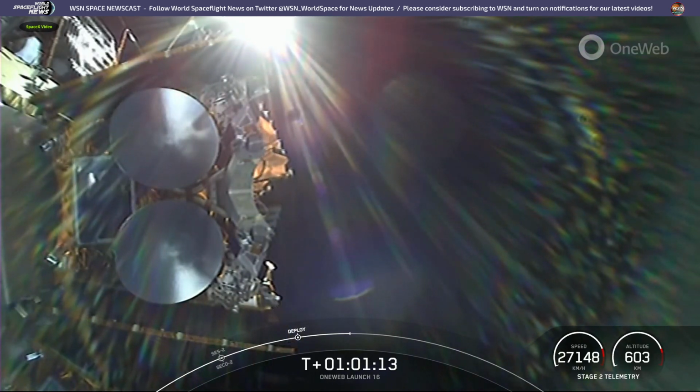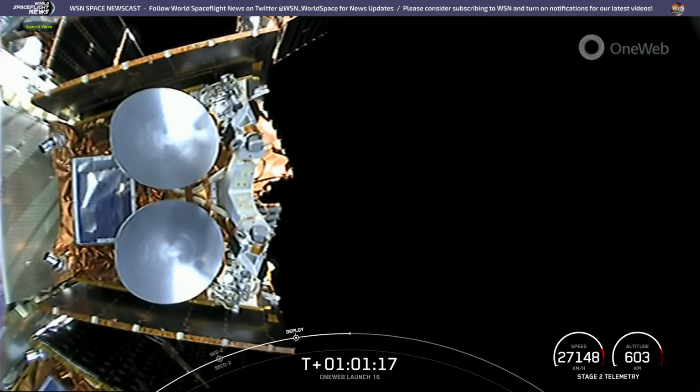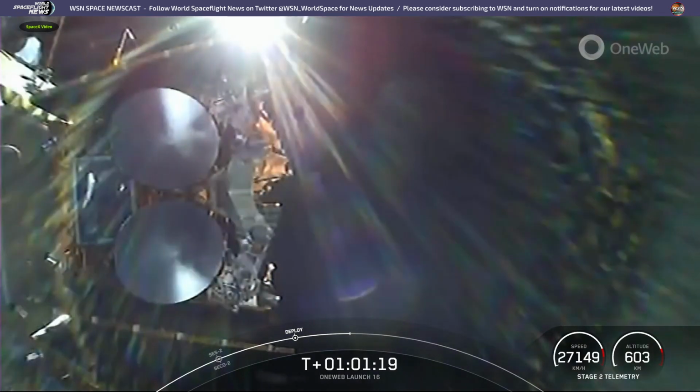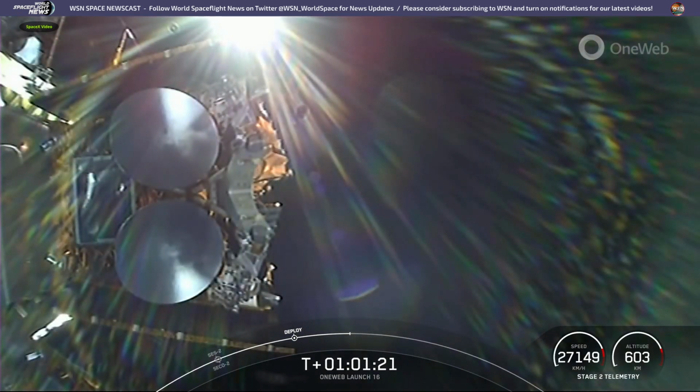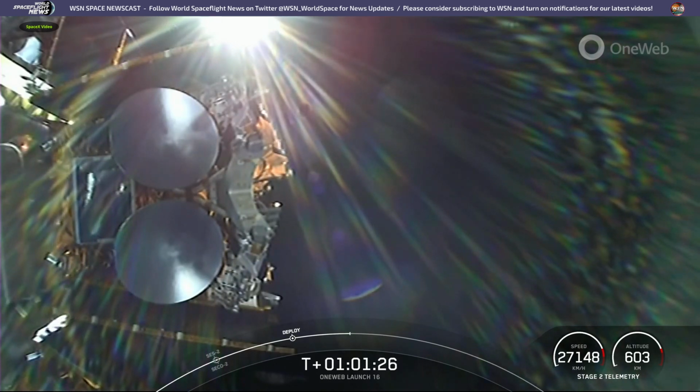OneWeb, Sat Charlie 1 and Charlie 5, separation confirmed. And another couple have been confirmed as well. That is 8 of the 14 in this deployment sequence. Expected loss of signal, Diego Garcia.